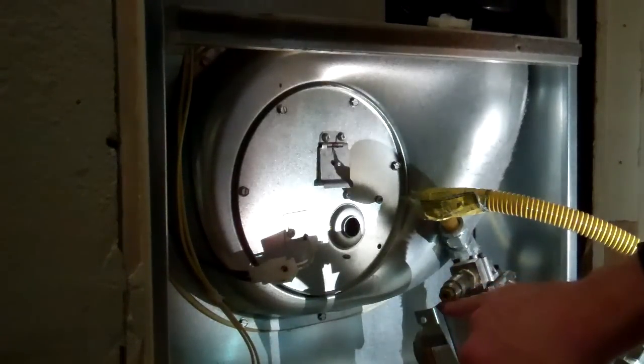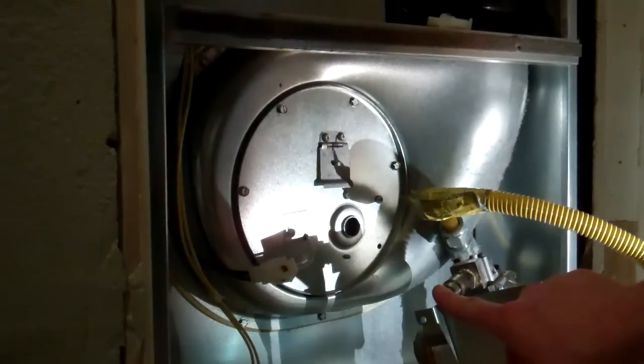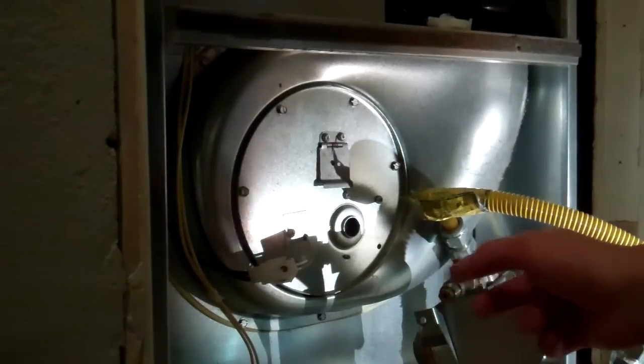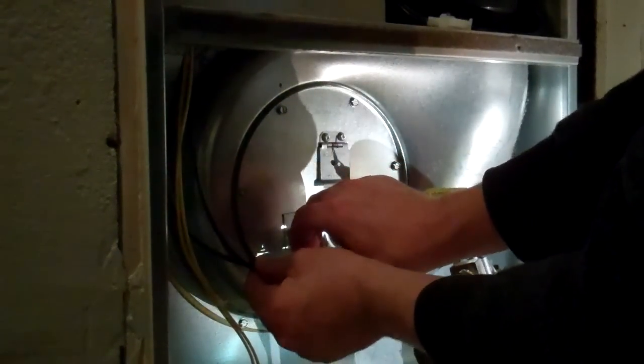You have your nipple right here. If you were to change over to propane, this is the nipple you would change over. And usually these furnaces come with a propane kit. Just change out one thing. Since this is a single nipple gas valve, it's pretty easy to change over to propane. Next thing you want to do is disconnect your hot surface igniter plug.